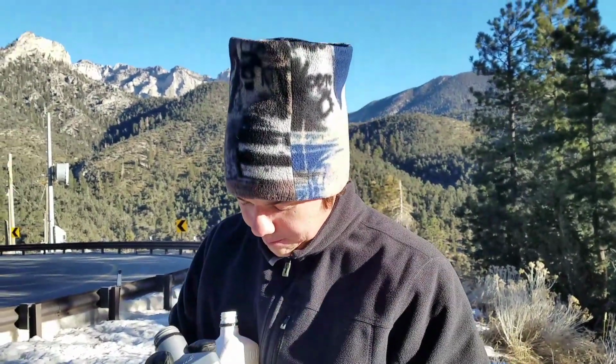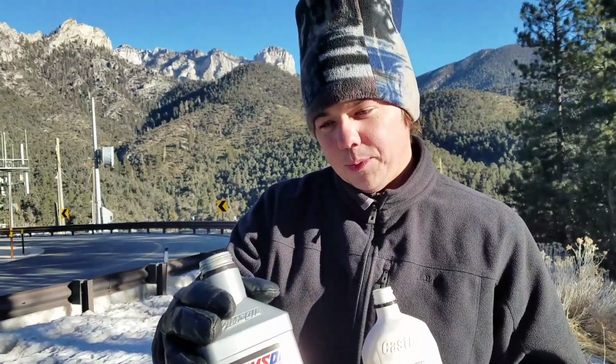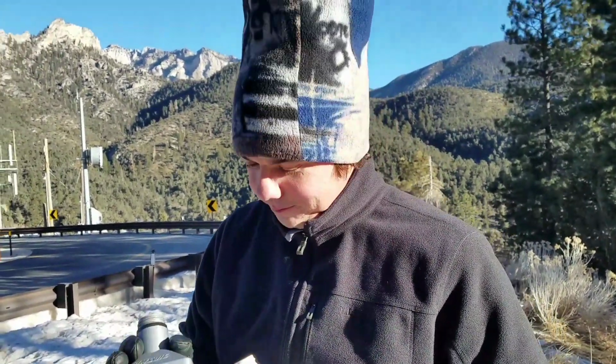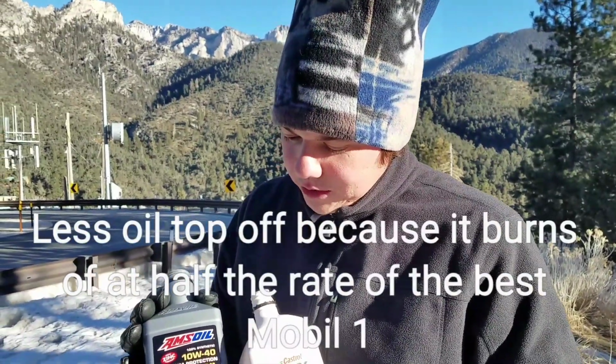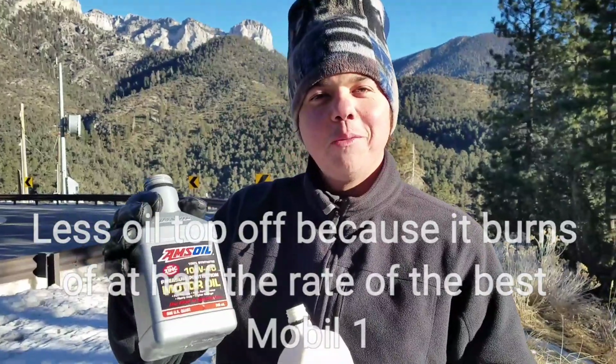The other thing to keep in mind is the longevity. You won't be changing your oil as long. You'll get better gas mileage with this. There's less parasitic drag on the crankcase. And the other good thing is that it's what we call the 100% synthetic liquid gold.